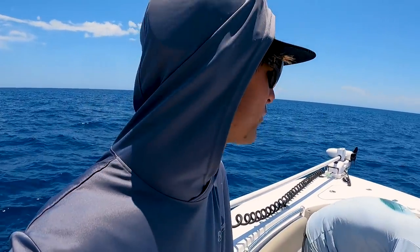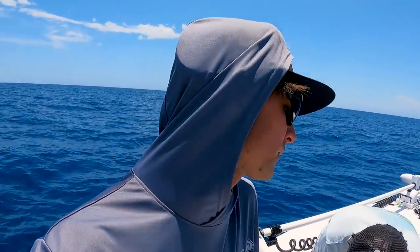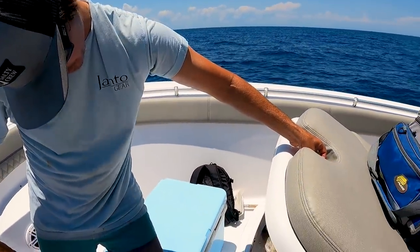We're out here today offshore, doing some bottom fishing. We got big baits, big rods, big hooks, big mussels. I mean, look at this guy. Big fish. No, we haven't went fishing yet. Don't show them. We got them.